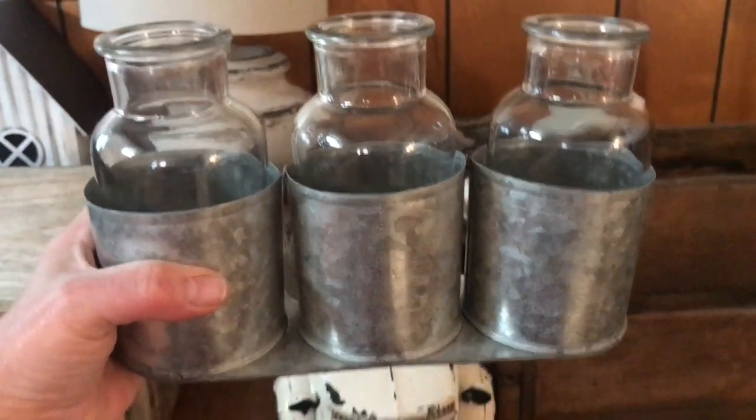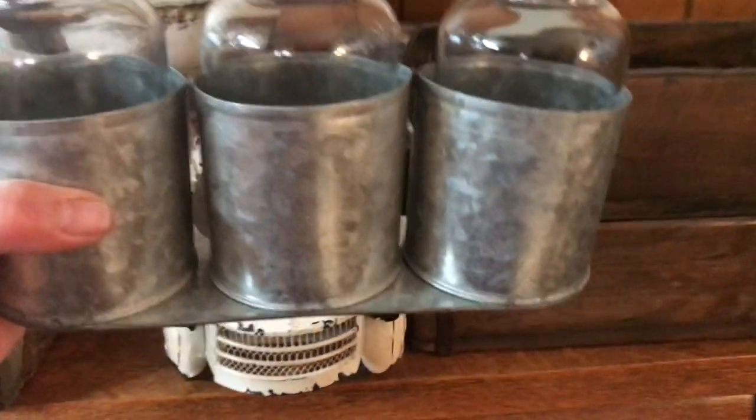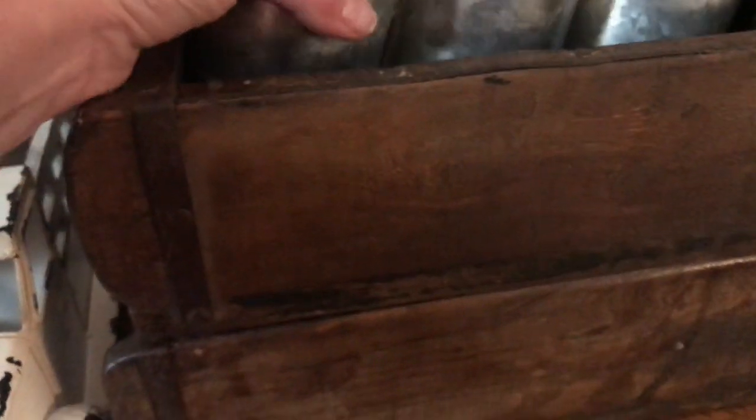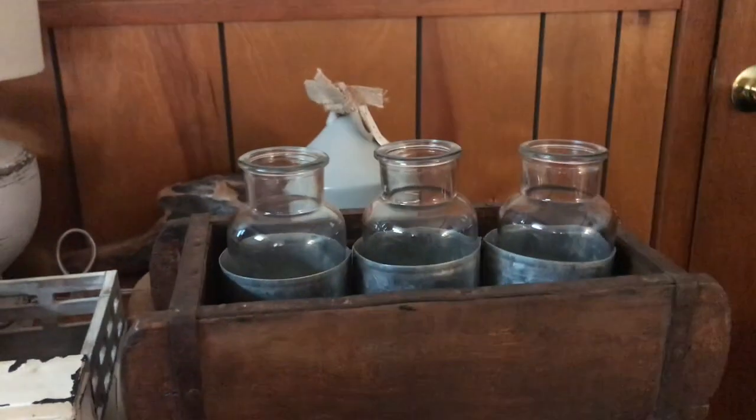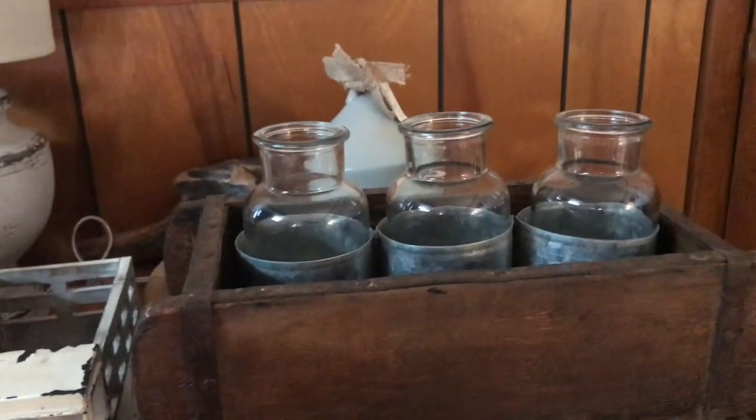Okay, guys, I picked these up for one of these boxes. Let's see if they fit. I picked this up at my local drugstore. They sell, like, local stuff. How cute is that in there? And I thought I could put, like, flowers or something in there.